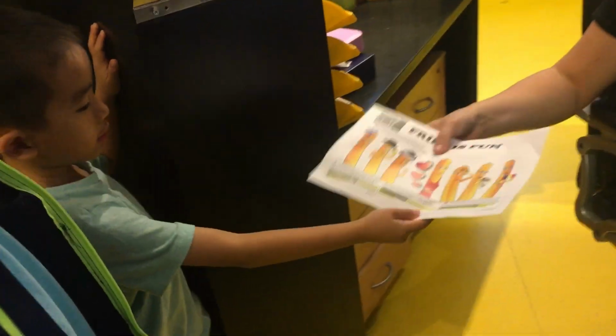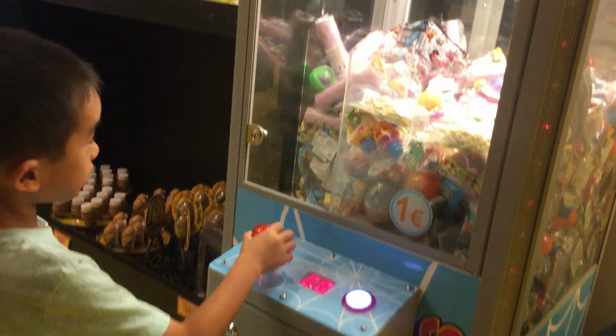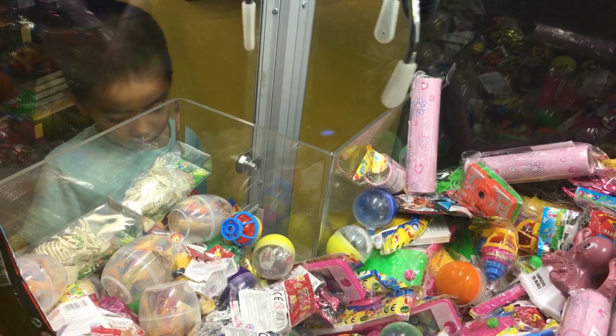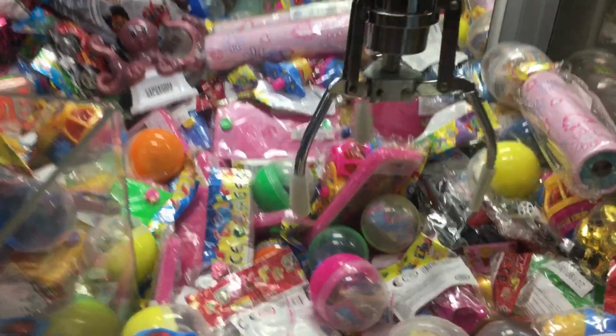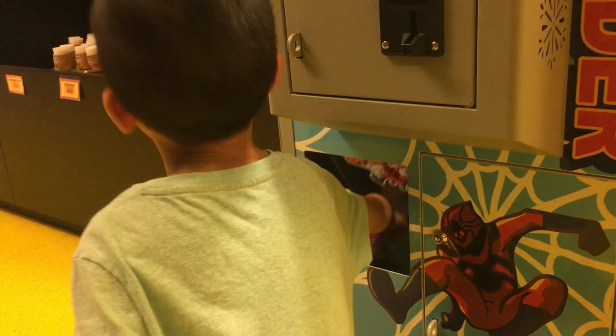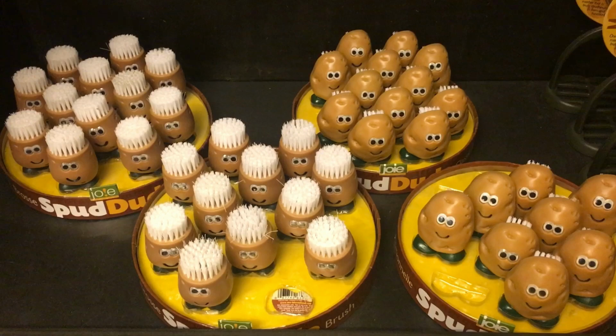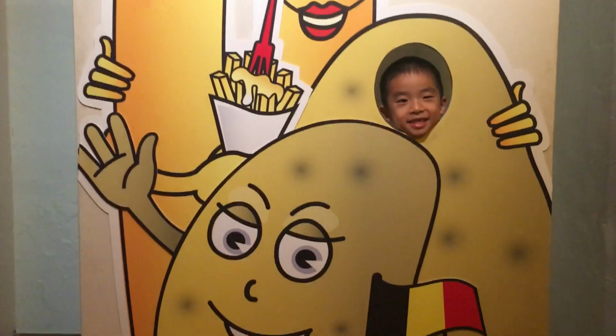This is a bit spicy. These French fries taste like French fries. We're turning in our activity sheets and receiving tokens for the claw toy grabber machine. Hooray! I got a prize. Lastly, we're checking out the gift shop. We had so much fun here.